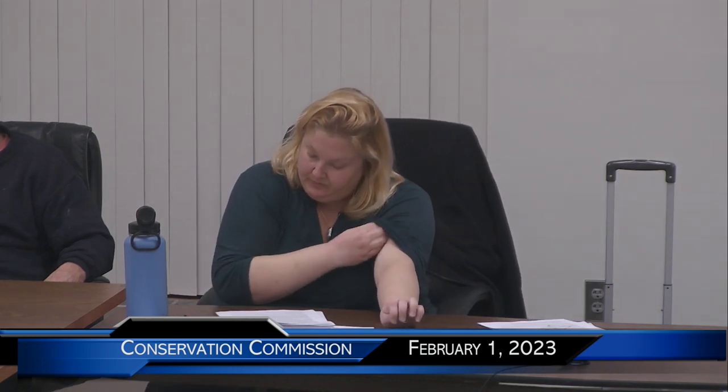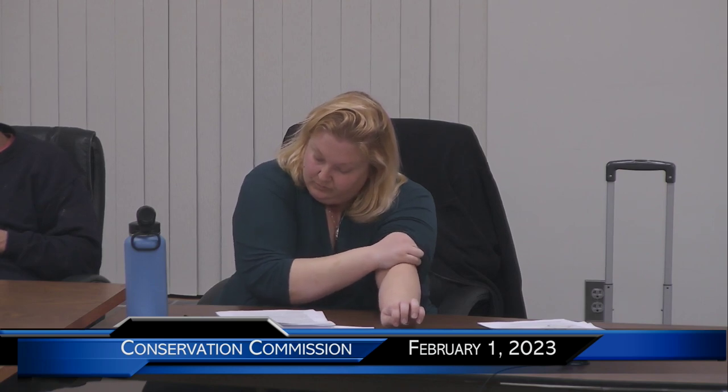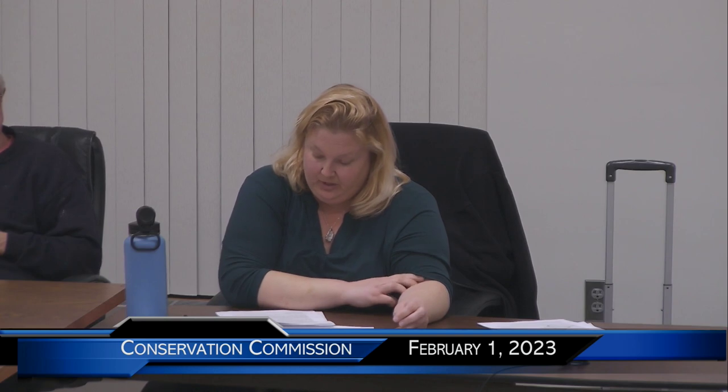My recommendation is, sorry, let me look at this. I would recommend an after-the-fact administrative permit for the owner at double the fee, which is $100, and replanting, more importantly, 2 to 3 native trees and 10 native shrubs within the jurisdictional areas, under my guidance, not in an area that's going to be a hazard to your roof.